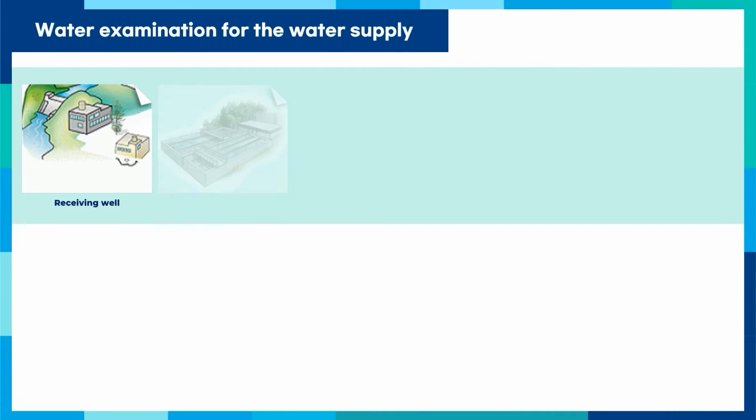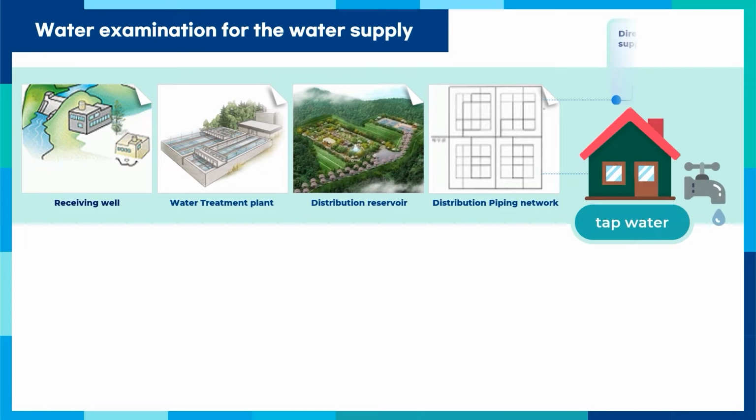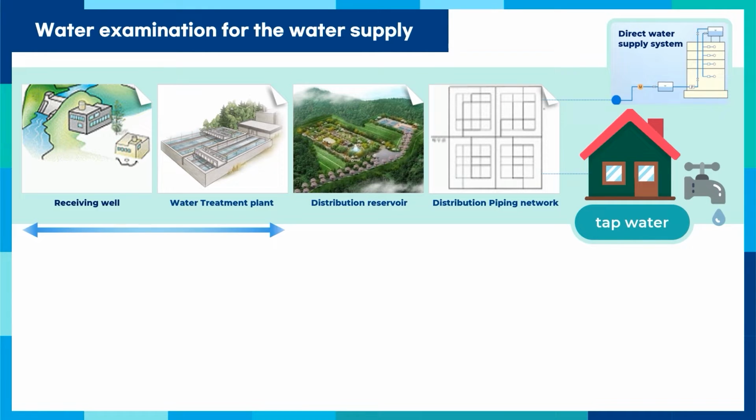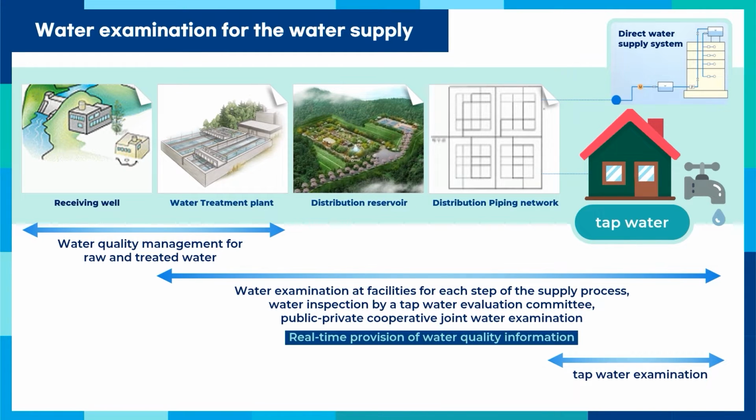Water examination for the water supply tests water from the raw water stage to household taps in accordance with relevant laws and regulations and is carefully monitored. The results of water examination are released and shared with the public through a variety of media.